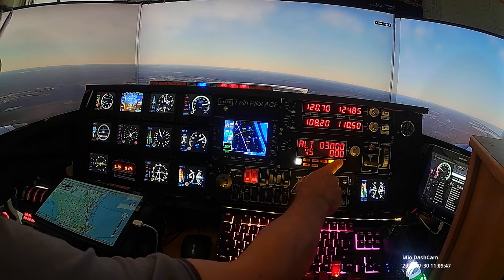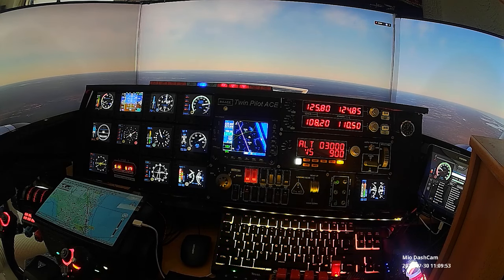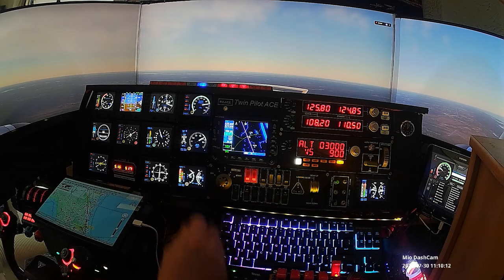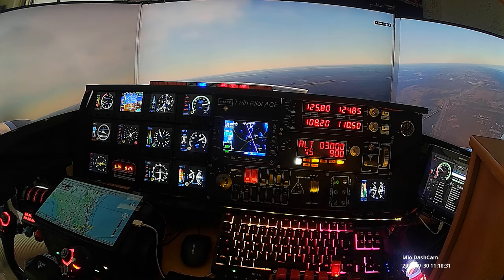Daytona Tower Beechcraft Papa Hotel Alpha Charlie Echo frequency change. Daytona approach Beechcraft Papa Hotel Alpha Charlie Echo is type Beechcraft B58 2 miles west of Foxtrot 151, 900 feet. Request clearance to transition Charlie airspace. Beechcraft Papa Hotel Alpha Charlie Echo Daytona approach. Squawk 5521. Squawk 5521 Beechcraft Alpha Charlie Echo. Radar contact 3 miles south of Wittman Beach, 2,500 feet. Clear through the Charlie airspace. Cleared through the Charlie airspace, Beechcraft Alpha Charlie Echo.